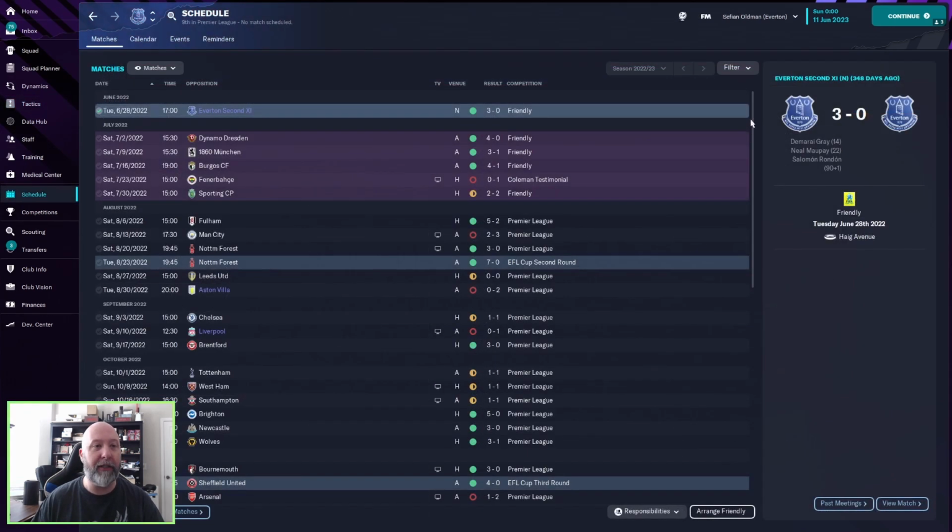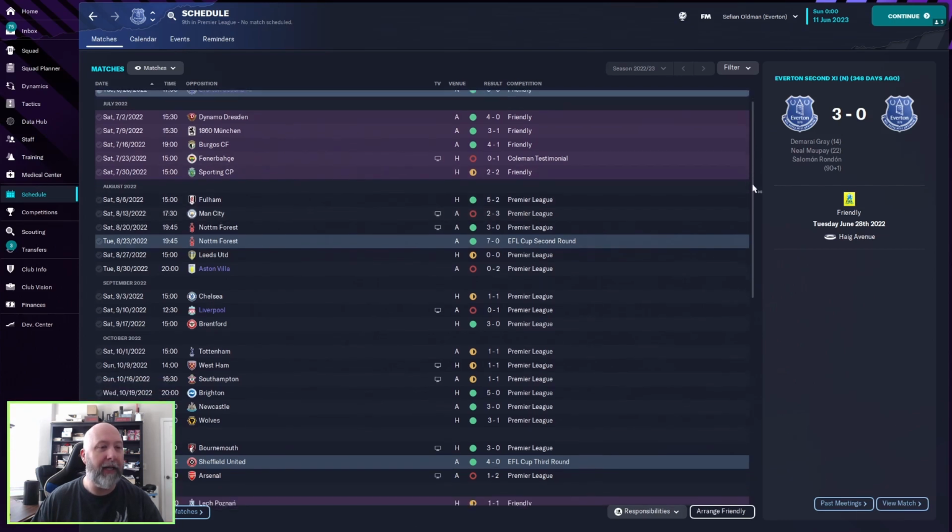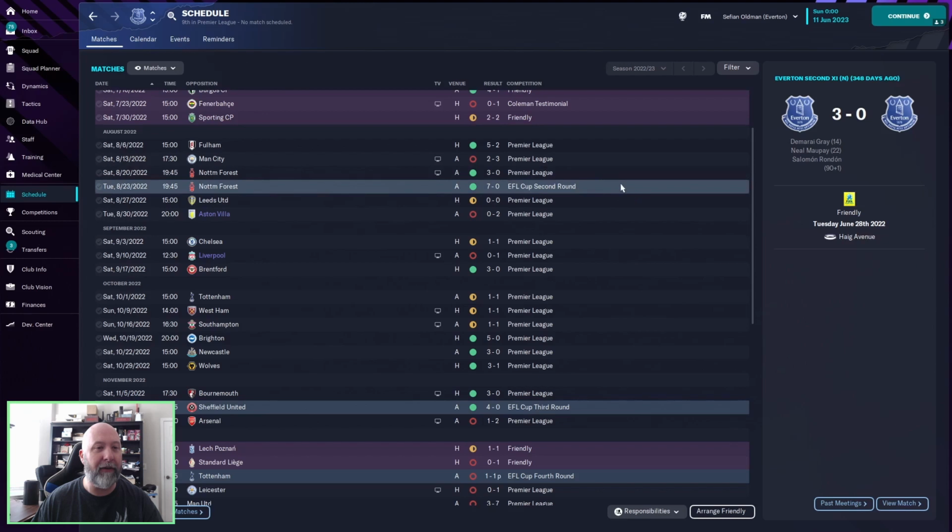Starting with the Everton schedule, you can see they started out nicely against Fulham, 5-2 win at home, and just missing out on a point by a single goal to Man City away from home. Nottingham Forest, though, 2 wins in a row, one in the EFL Cup second round, 7-0. That is crazy. But following with 2 draws, 2 losses, and a win, and 3 draws right there. I mean, it is a very up and down tactic for them, apparently.